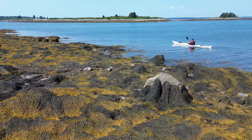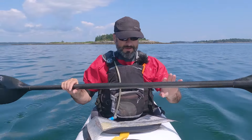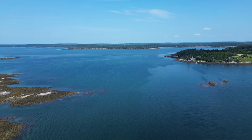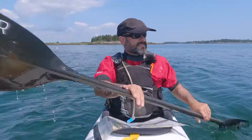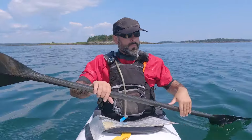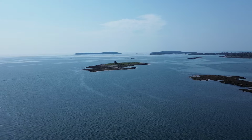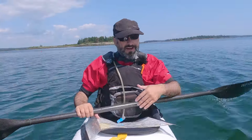Just getting my bearings again as I was talking to y'all. I lost a little bit of track of where I was, so I had a moment and just looked around and tried to place all of the islands I was seeing with where I thought I should be on the chart. It's a new area, so I don't really have any reference points built up of exactly what I'm seeing. I've got a pretty good sense of the islands that I'm aiming for. Burnt Island, and I see the headland on Burnt Island, so that makes sense to me. And then the larger island to the west must be Allen Island. So I know where I'm heading, but I just had a moment of not knowing exactly where I was on the chart.